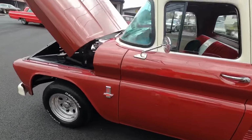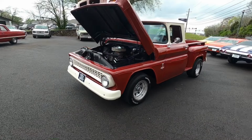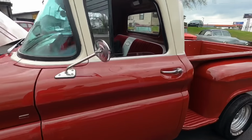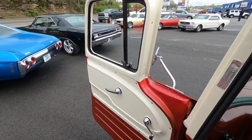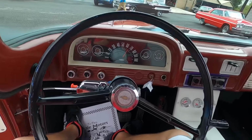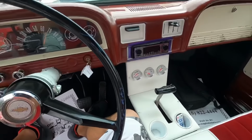All right, guys. About that time. Let's go for a ride. Before we take off, we'll look around the interior and check everything out. Go ahead and place your bets. Do you think the horn works? Be trying that out here in just a moment.